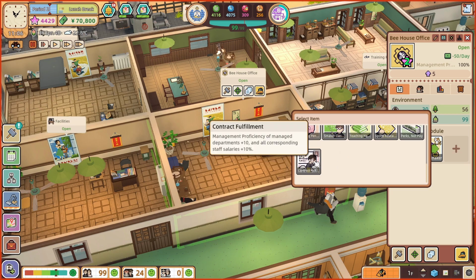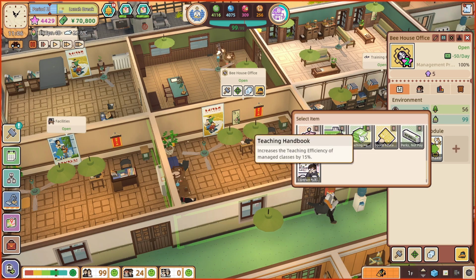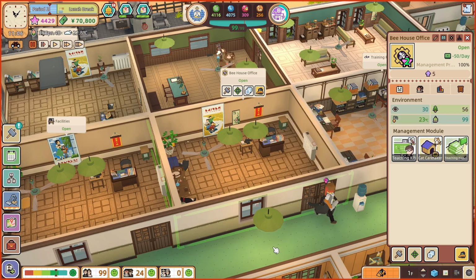What's that one? Management proficiency of managed departments up by 10 and all corresponding staff salaries up by 10. Okay, no, not that. Let's go for that. Let's make them even better at teaching.